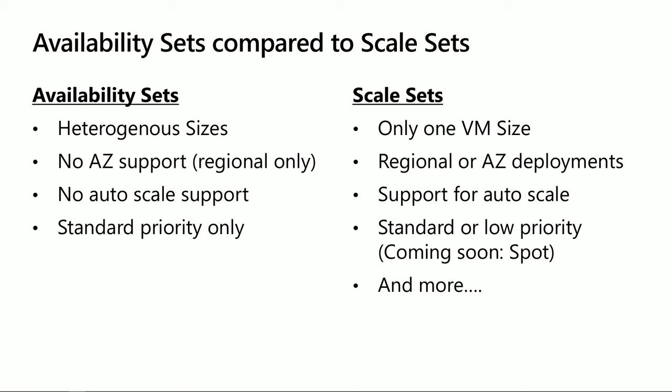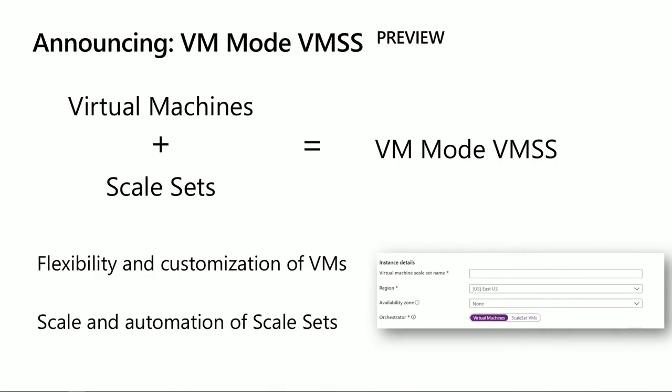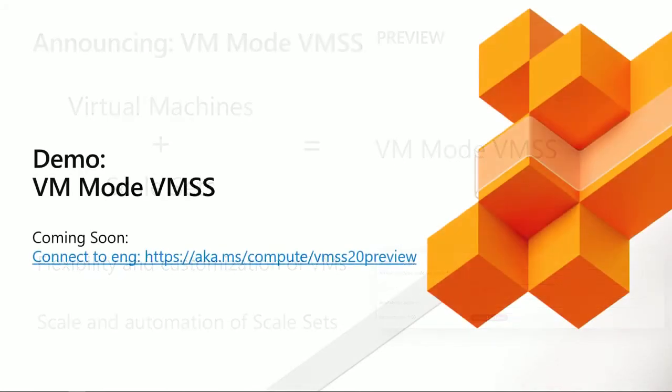And so what we're announcing today is the start of what we're calling VM mode virtual machine scale set. This brings the flexibility and customization of VMs together with the scale and automation of a scale set. I will let you know that this is just the start, and you can join us through a public Teams channel to engage with the engineering team. I'll have Varun show us what it looks like right now, and as you'll see, it's just the start of where we're going.